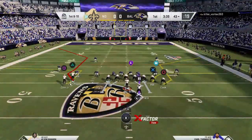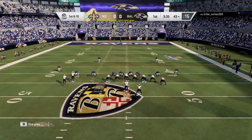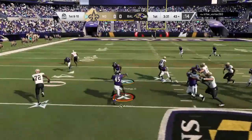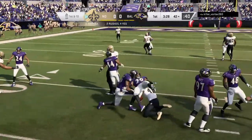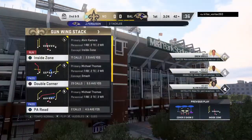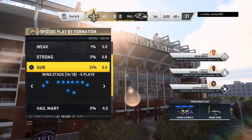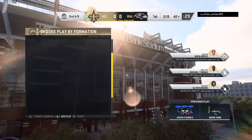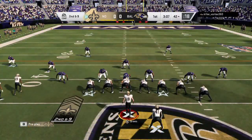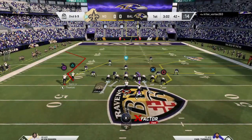So in Raven territory now. Here's a first and 10 at the 43. From the gun, it's a run for Kamara. Just a yard on the first down carry, so it's second and 9. A 1-yard gain could look like a disaster, but it all depends on how the game is going. Is it a series of 1-yard gains running the ball? If that's the case, you might have to start thinking about throwing it a little bit more. But if it's just the occasional 1-yard run, hey, congratulations to the defense. They won that one. Come back and get them the next time.